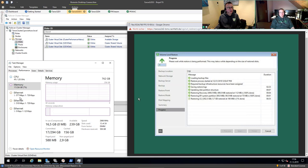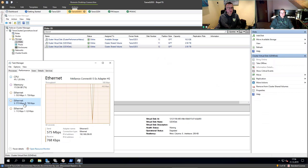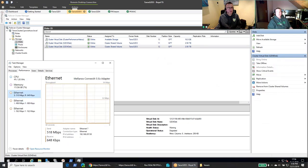Look here, we have 500 megabits here, 500 megabits here. Usually this would have 1 gigabit. What's happening? Yeah, we see 500 megabits. I'm really impressed. But those are your two Mellanox cards, right? We can have a look. Yes, so these are capable of doing a lot more. That's for sure.